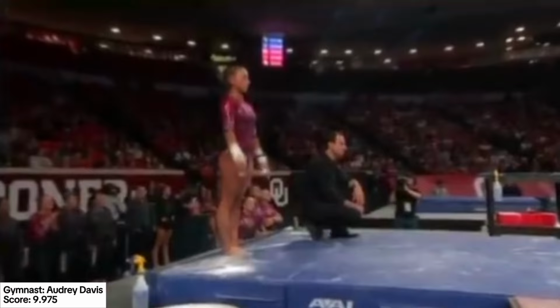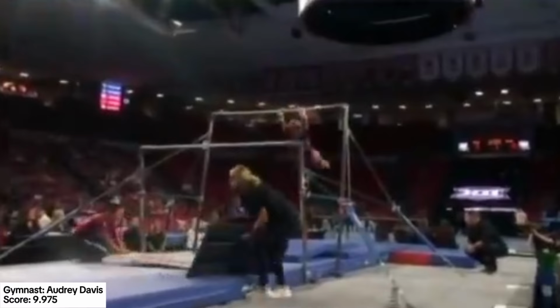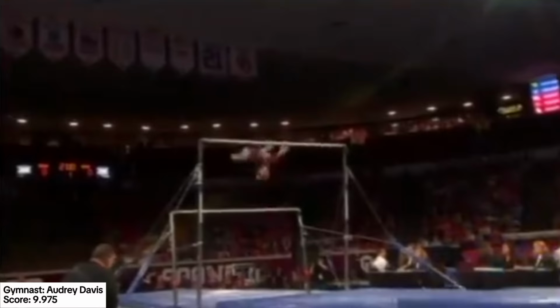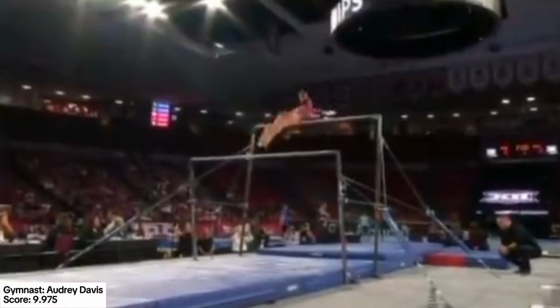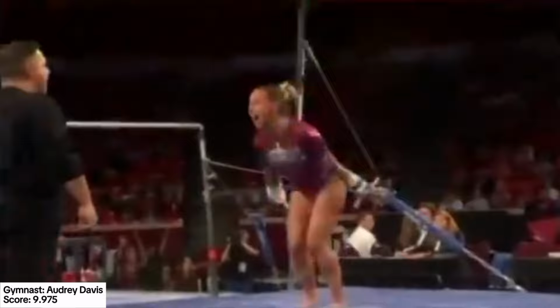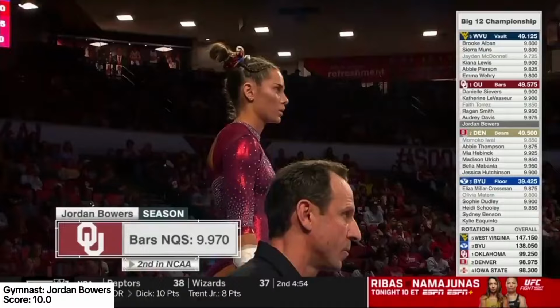What a treat this is. Hutchinson on the left, Davis on the right. I don't even know where to look. Well, thankfully, Davis goes first. On the right, Audrey Davis. This is a Higgins work. Second on bars in the country.